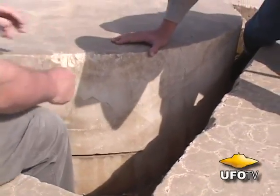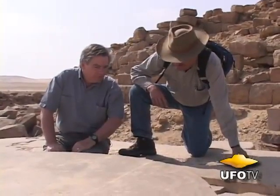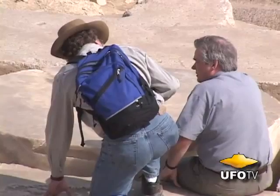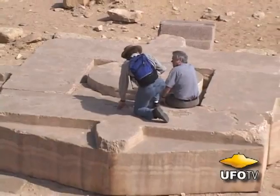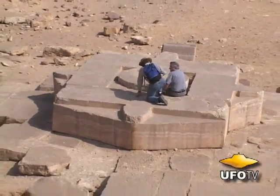That's fascinating. Well, with this feature and all the other features that surround us, I am totally convinced that this platform was designed to hold something else and then lock it into position.